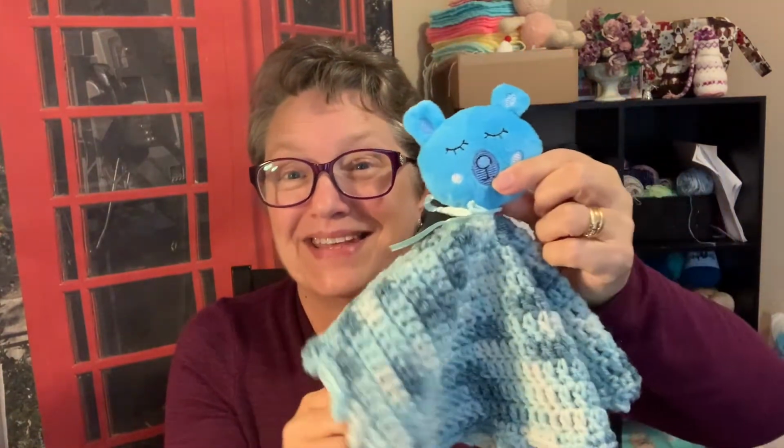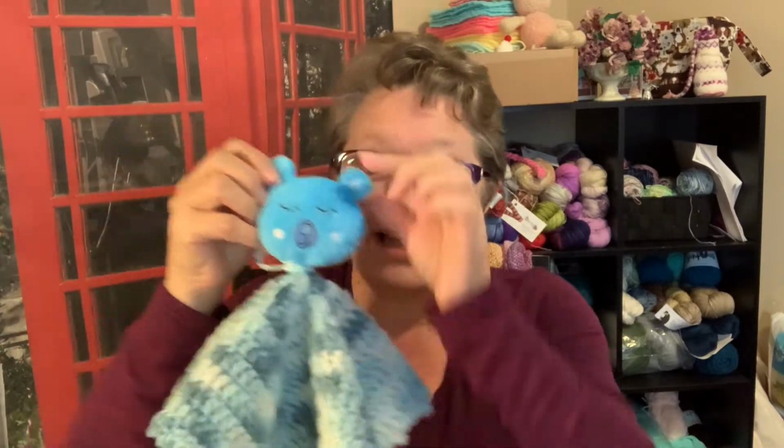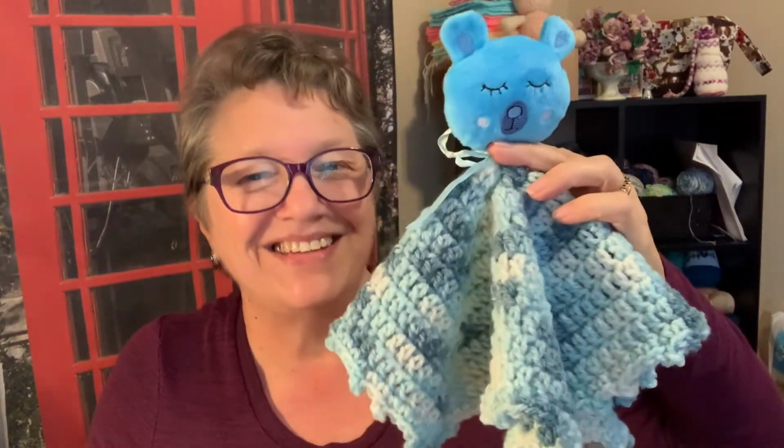Isn't this the cutest thing ever? I was in my local fabric store last week getting some more Christmas fabric for my bags when they had these at the counter, and there was a whole pile of them, different little heads, different colors, and they're called cuddle buddies. And honest to God, look at that. It was $15.99, on sale for $5.33. I couldn't resist it. So this is going to go to my grandson, Tristan.